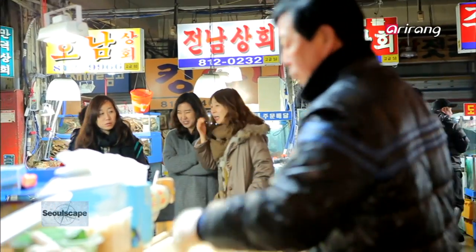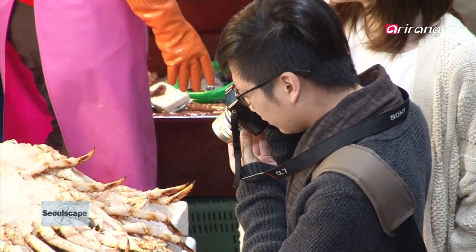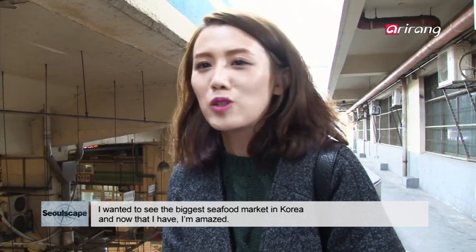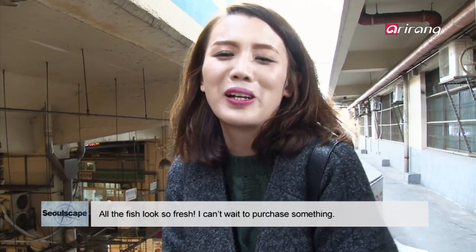This place was voted the best place to visit in Seoul by international visitors in 2011, and it's even more popular with tourists now. I'm from the Pacific Northwest, and I have yet to see things that I've seen here today. I mean, it's amazing.